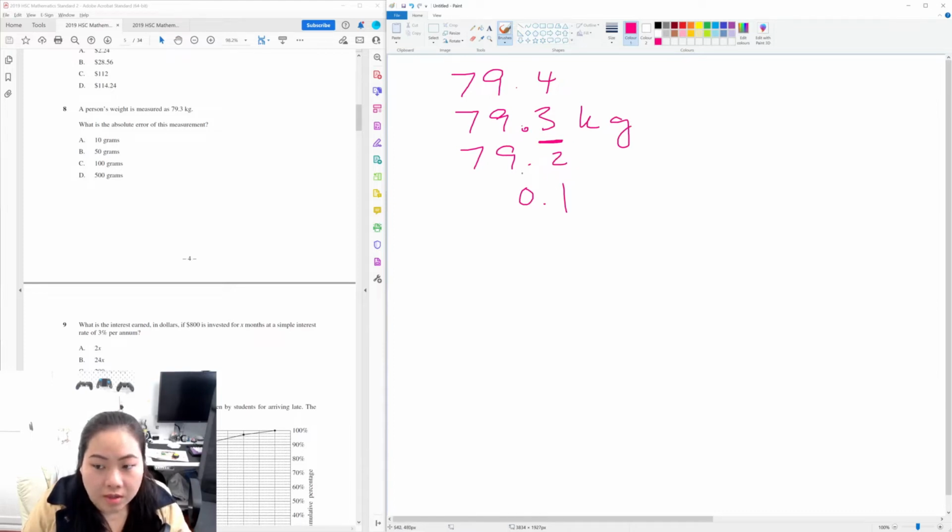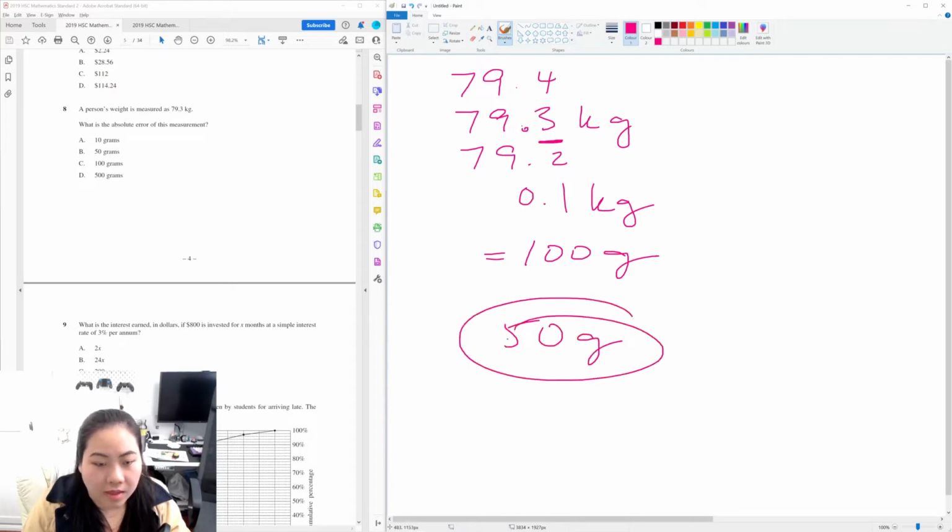So the smallest unit of measurement that the scale is using is 0.1 kilos, which is 100 grams. And half of this is 50 grams. So that is the error. The scale could get it wrong by 50 grams. So 8B.